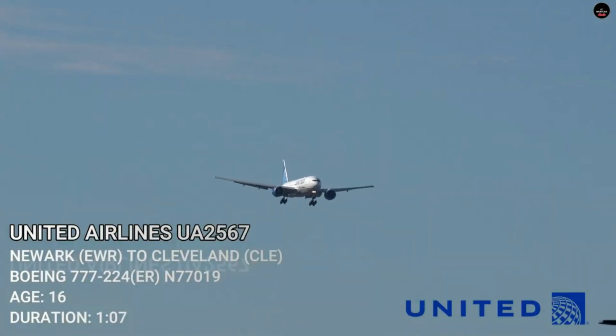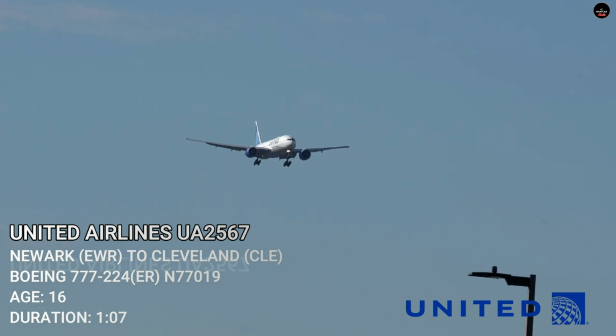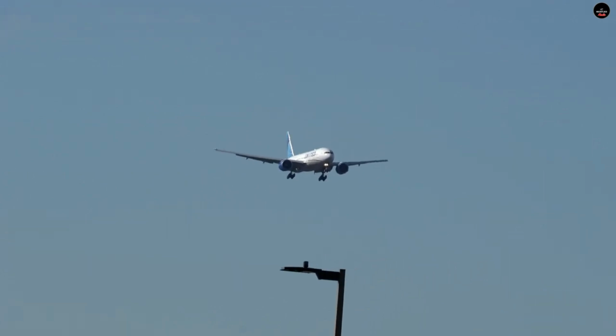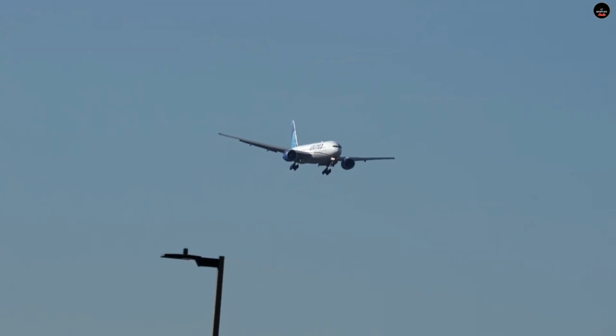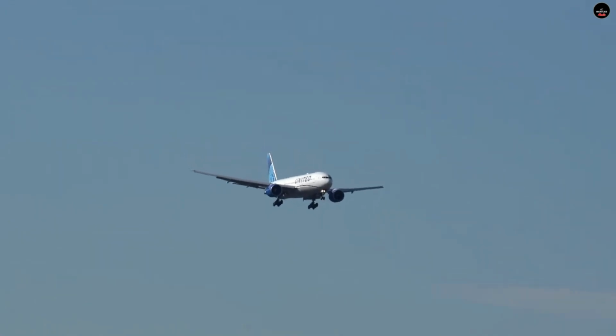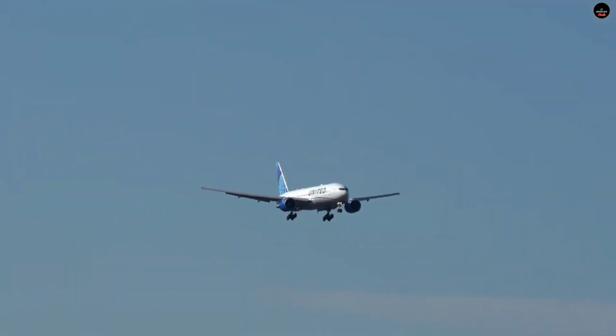Airlines flight 2567, a 777 inbound from Newark. It's this week's Cleveland Browns charter. They're going to take them to Denver to play the Broncos tomorrow. I've heard they might stay out there and then come back next week because they're playing the Rams next week.